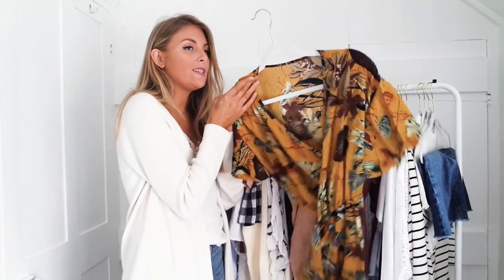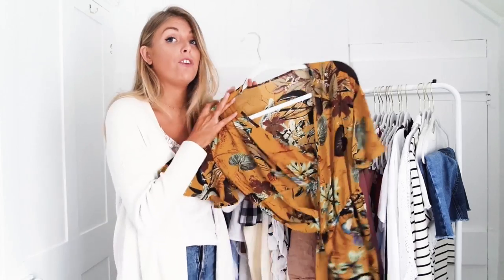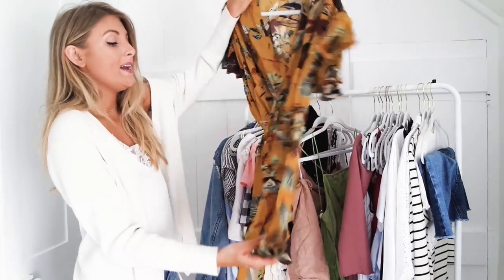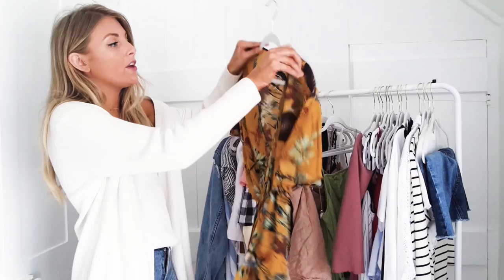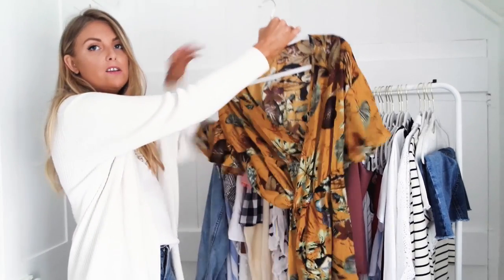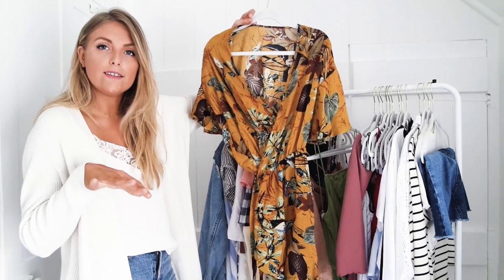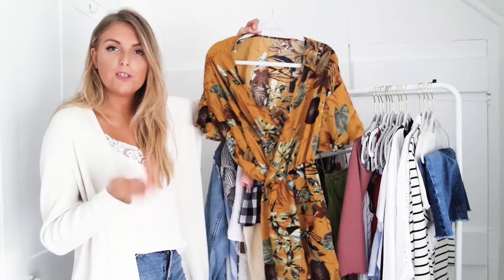I think this one was really expensive compared to the other ones. It was like £13, and when I say 13, I mean 1-3. And yeah, it's crazy. But this is really pretty. This is like more of the kind of traditional wrap dress style you would expect. And it is a tea dress, if you know what I mean. So it's like the ones you see in Topshop and stuff.